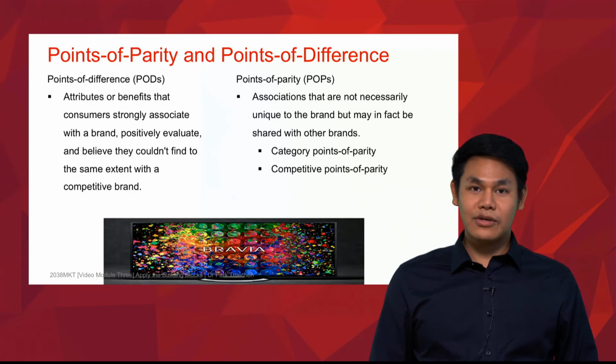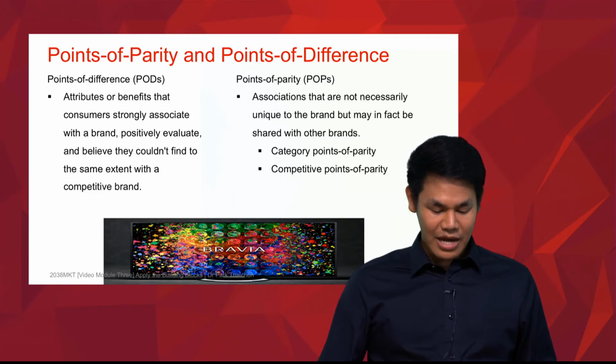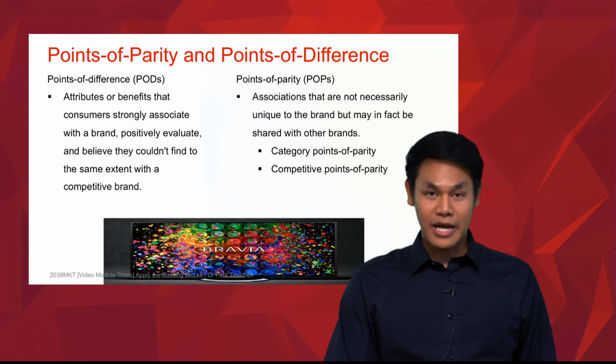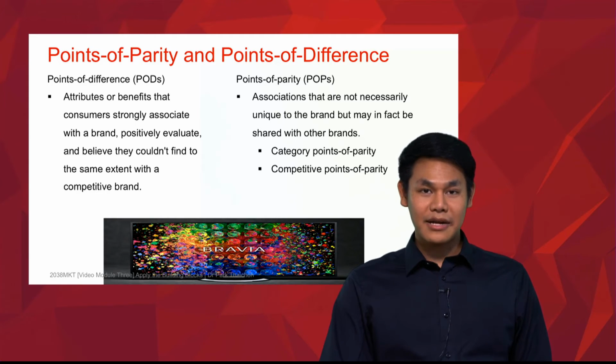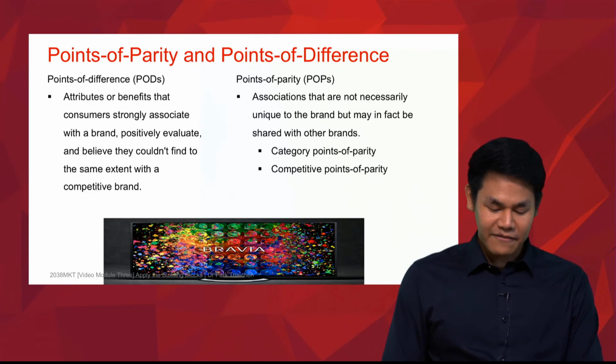Anyway, this is still a good advantage to your brand, because it's still unique. So in short, point of parity is something unique that your brand has, but some other brand might have the same offering. All right. And then you have point of difference.